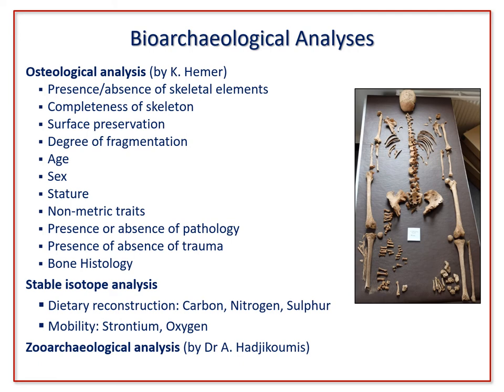So the osteological analysis was undertaken by Katie Hemmer of the University of Sheffield, soon to be the University of UCL. And Katie's role in this is to look at the bodies themselves, not so much the burials, which is an archaeological question, but look at the people, and she can look at things such as, are we missing parts of people? You know, how fragmented are these skeletons, but also their age, sex, stature, and various traits, but also how they died, whether they died of something that's visible within the skeleton.